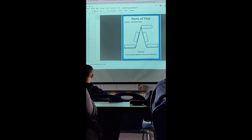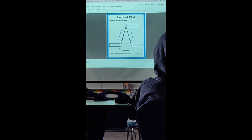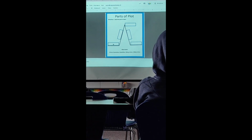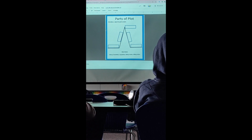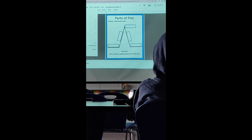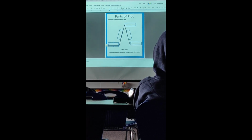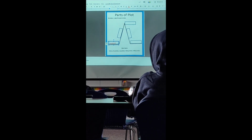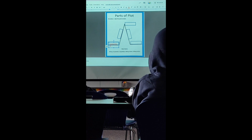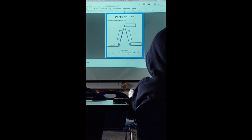So thinking of the words and the definitions we've gone over, where do you think would fit in the first piece there, Yusuf? Exposition. Exposition, yeah. So I'm going to insert a text box here so we can fill in our word bank together. Exposition. Good.